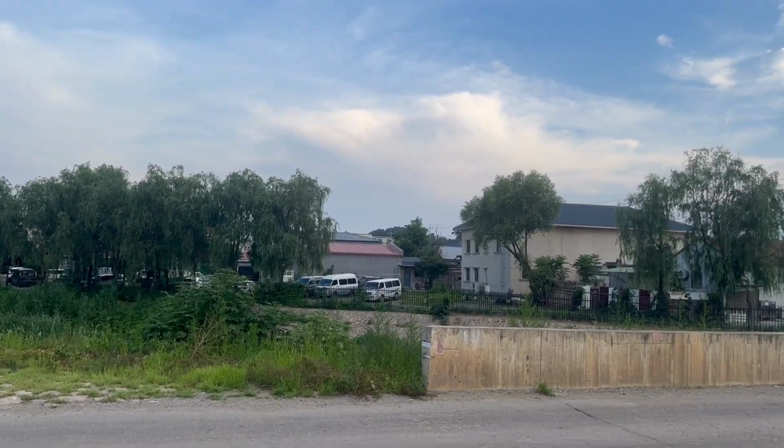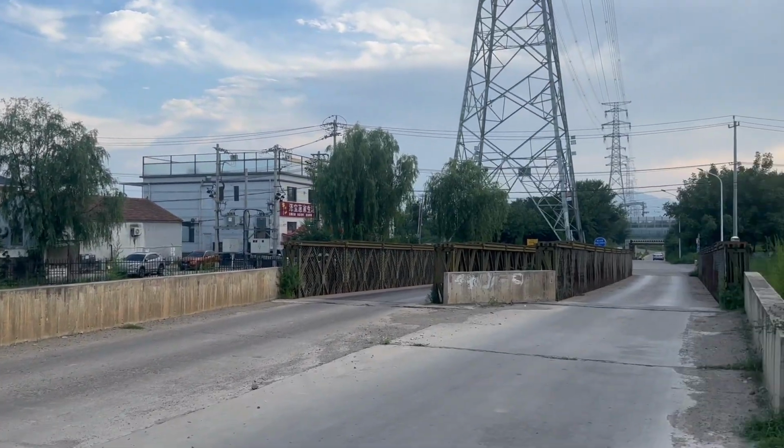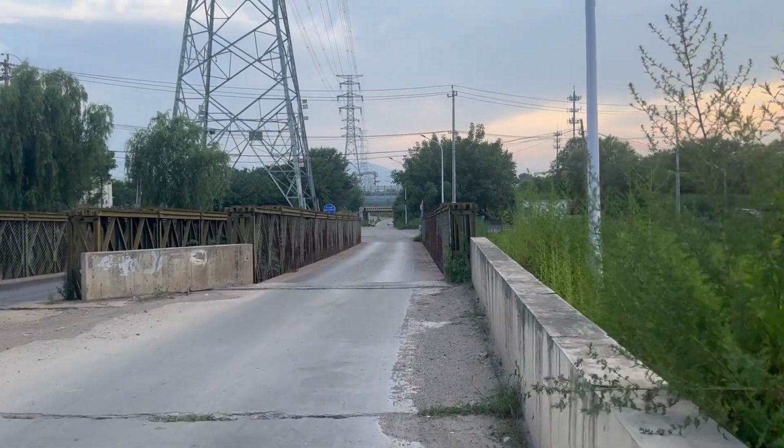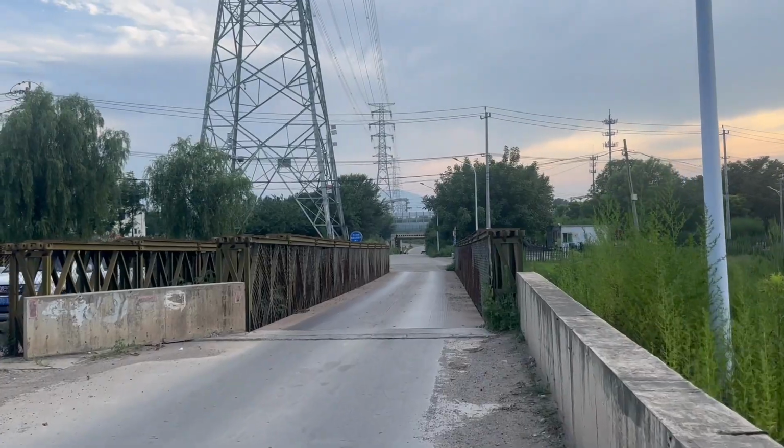This is supposed to be a river, but it has obviously been dry for many years. I don't know why they still built an iron bridge here. Every time a car drives across it, the noise is very loud.